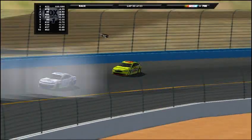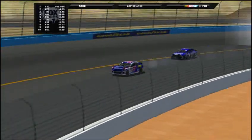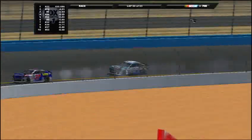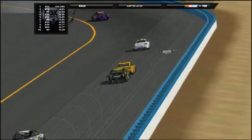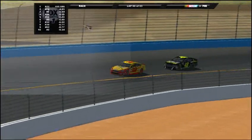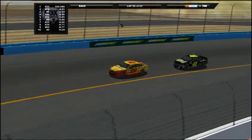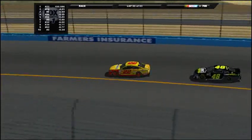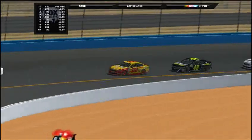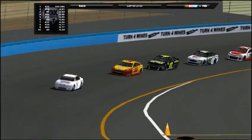Oh, Shane Lake. Johnny Gardner looks like he was involved again. That could be the race right there. It could be. This race could end under caution. We're going to have to keep an eye on the 22. If he comes down pit lane, this could be the race. Pit lane is open. He's not coming down this time.